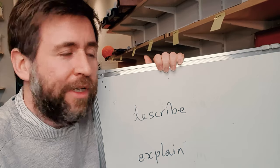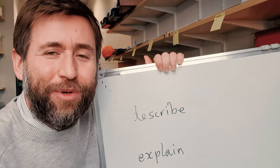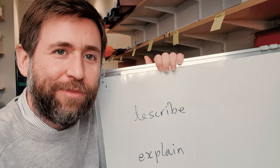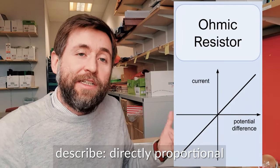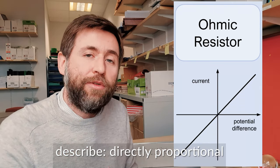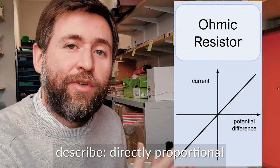If I were to do a couple of graphs, and actually graph skills are a vastly important thing, and using maths to write answers is a vastly important skill in GCSE physics as well. If I take a graph for an ohmic conductor, it would look like this. Describing that would be to say that it is a straight line through the origin, or I could say it's directly proportional. So to describe that graph is to state what the trend is like.